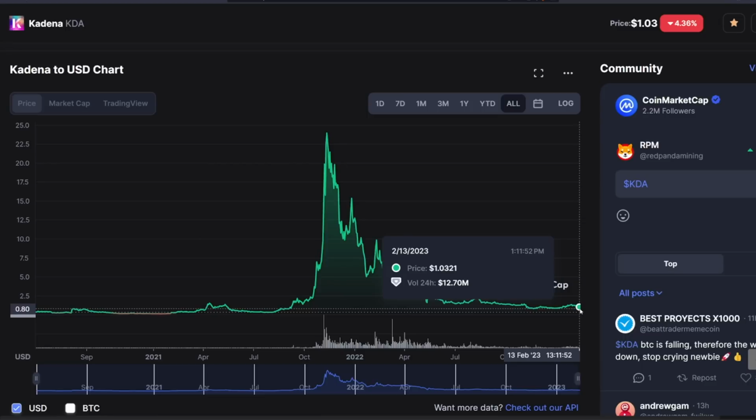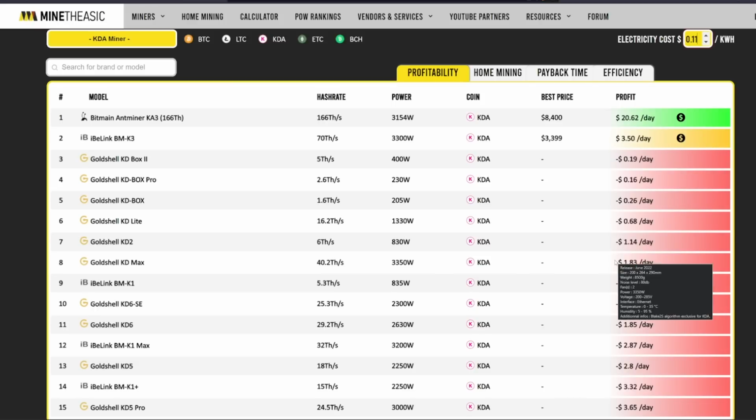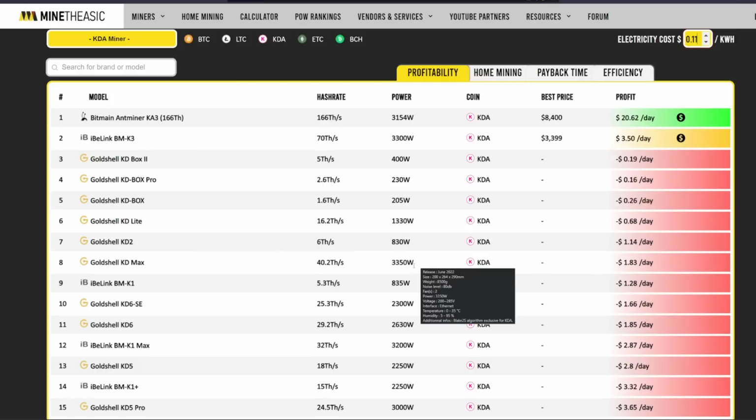Now, of course, if Kadena decided to have some price appreciation, enough to handle all of the Kadena ASICs out there to be relatively profitable, like let's say for KD Lite, which, I'm currently making, let's see, at 11 cents, actually, that's my current cost per kilowatt hour, I am losing 68 cents a day. My KD Box Pro is losing 16 cents a day. The KD Box 2 is losing 19 cents a day. And look at this, there's the $40,000 KD Max from a while ago, like a year ago. This is now negative $1.83, which hopefully a lot of you guys can understand, right?